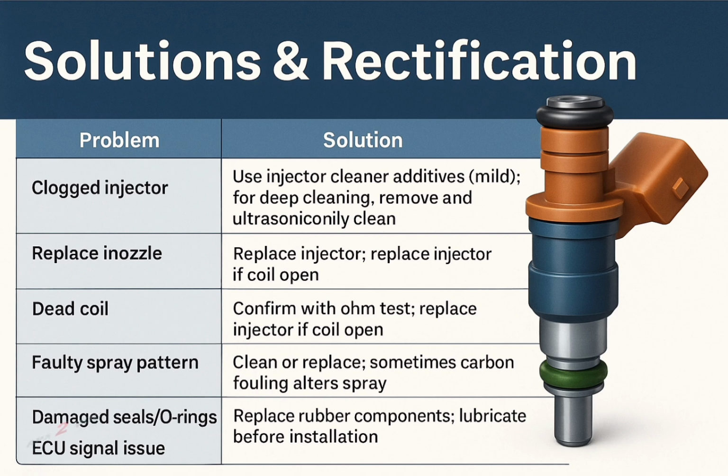In case of a faulty spray pattern, clean or replace. Sometimes carbon fouling alters the spray. For physical damage such as damaged seals or O-rings, all you have to do is replace the rubber components and lubricate them before installing. If there is an ECU signal issue, check wiring harness continuity and test the injector driver circuit in the ECU.